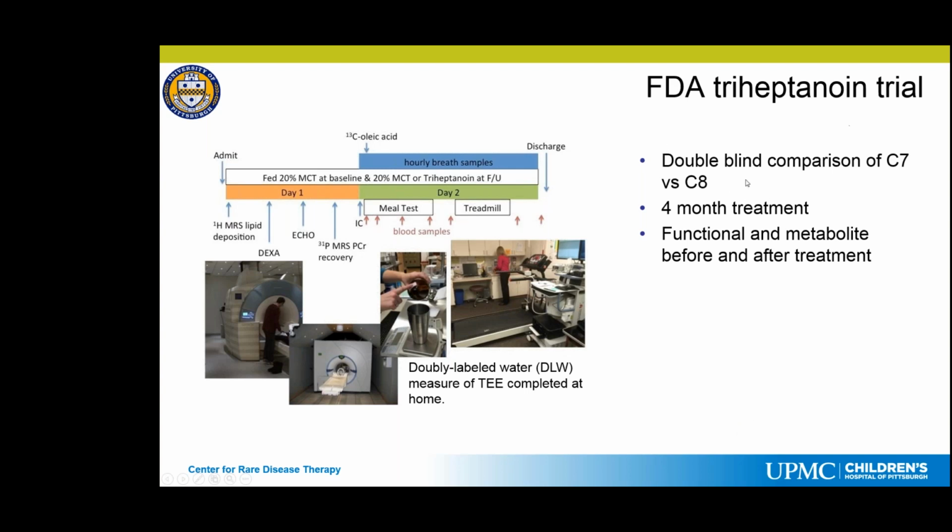So our FDA trial was a double-blind comparison of C7 versus C8. We brought them into the hospital. We did a very complicated series of energy balance studies, functional studies, and then started them on either C7 or C8, again blinded, sent them home for 4 months, and then brought them back and did the same thing.